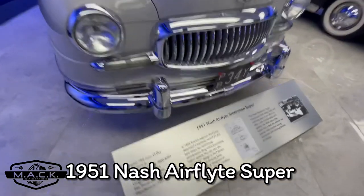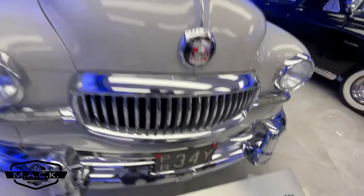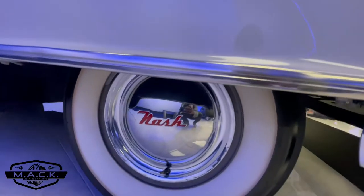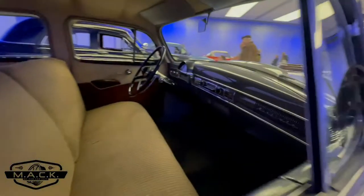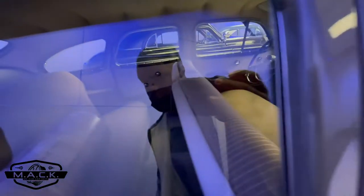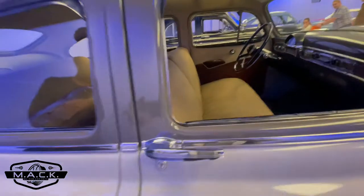So this one is a 51 Nash Airflyte. It says it introduces safety belts and reclining seats. Nash hubcaps. Wow. We need to wear the seatbelts. Where are the seatbelts? It says twin bed blanket on. Yeah, the picture of the girl.